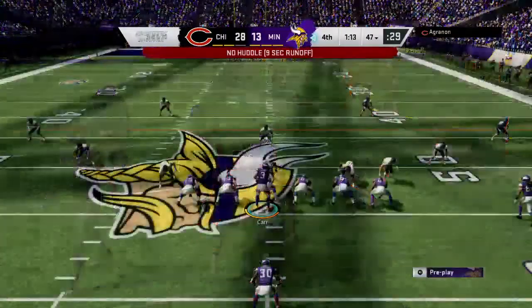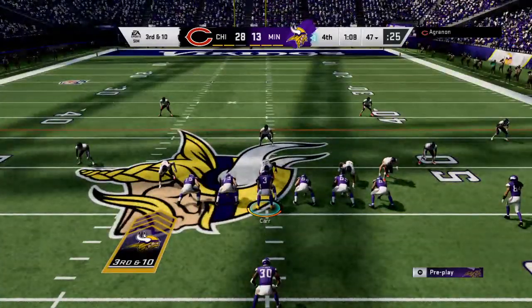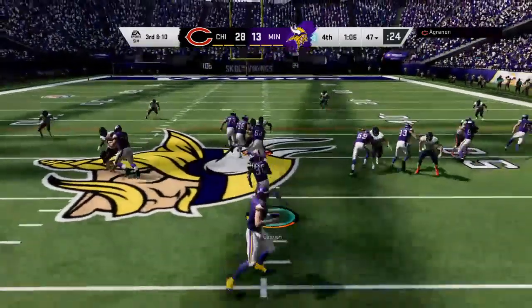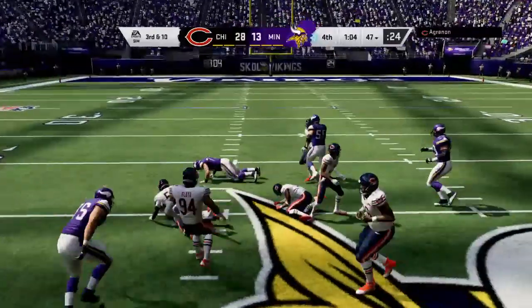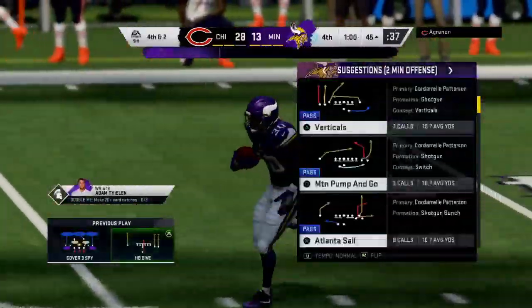Pass complete, but no gain. No yards. So you file that as unsuccessful. Yeah, you do, don't you? Except on the stats, throwing the ball, you get a completion. You get a catch, but still no yardage.